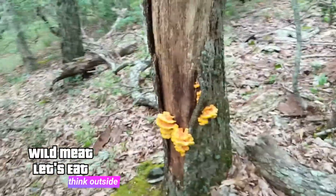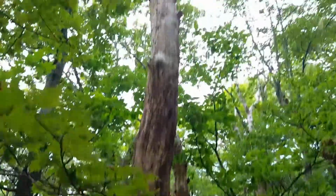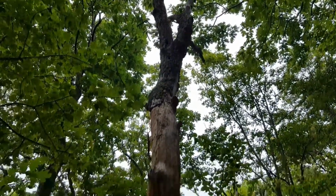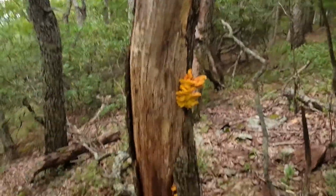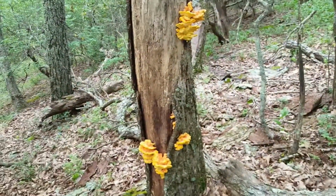Super pretty mushroom though, I tell you what. Beautiful. You can see that oak tree is on the way out. And this little guy right here is going to help him do it. It's going to help break down this tree. Very cool.